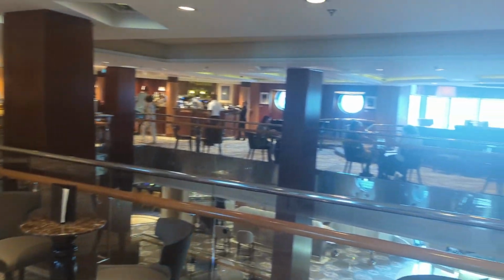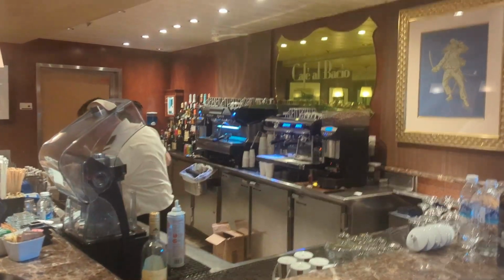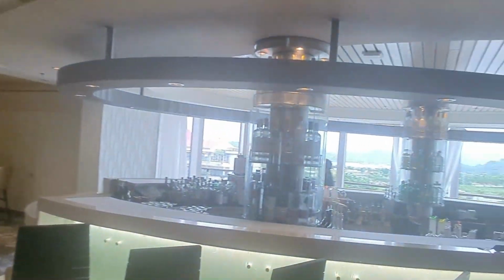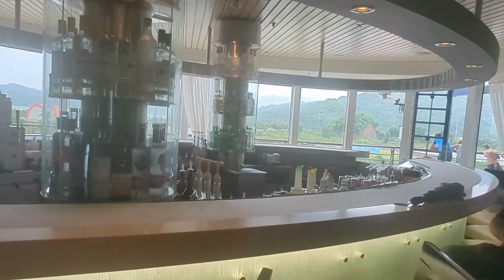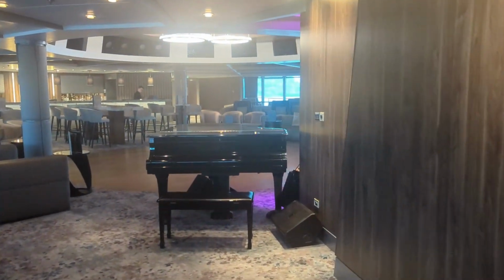Cafe Al Bacio, this is a high traffic area. This is where the coffee shop is located. This looks great. They replaced all of the carpeting, a nice refresh. Down at the martini bar, the ice actually works. So this is a frosted area where you have ice, and that's the first thing that goes.